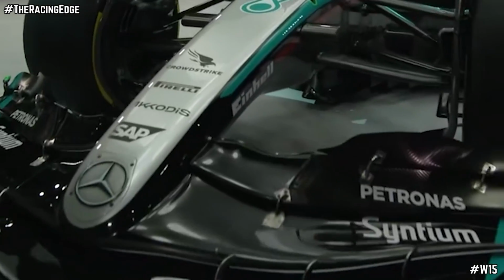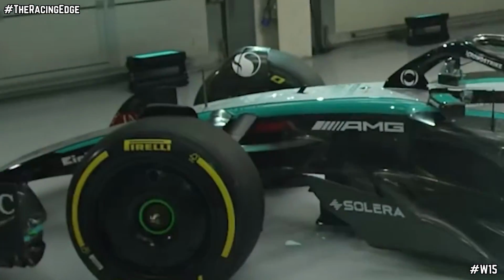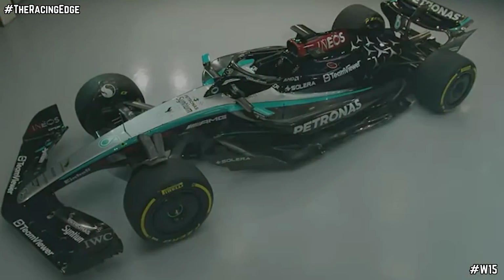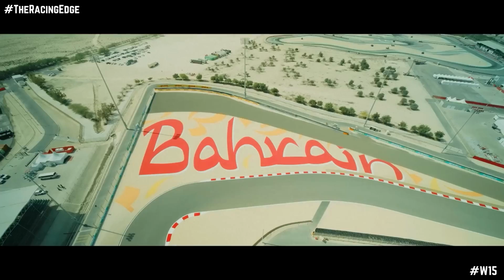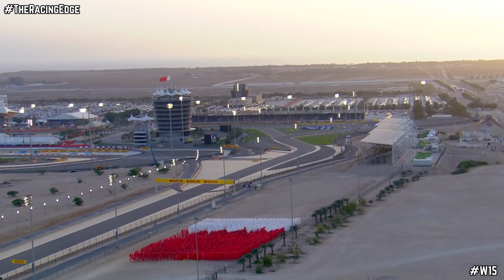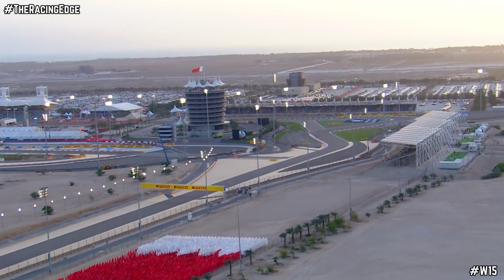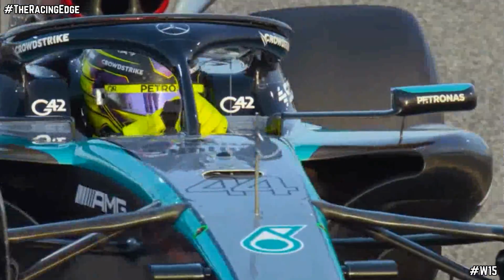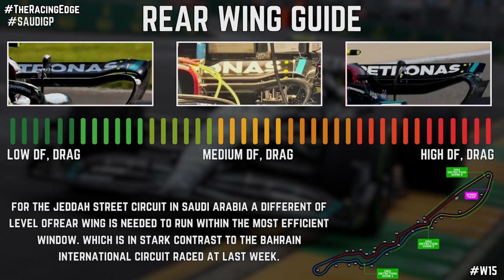And the need to introduce a brand new rear wing specification for this circuit is the fact that it's a completely different kettle of fish in terms of its characteristics from that of the first track we raced on last weekend in Bahrain. With the Jeddah circuit having many more medium and high speed corners than that of the Bahrain track, more emphasis has to be placed on the levels of downforce produced, and on top of that, the efficiency at which you create it. So this means a different specification of rear wing will be needed for the weekend.